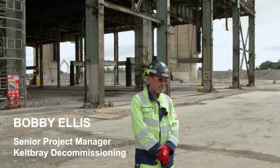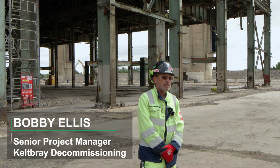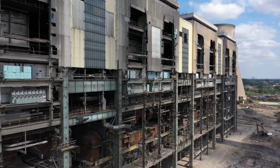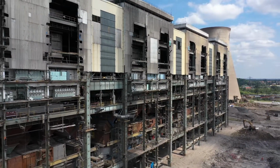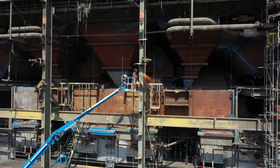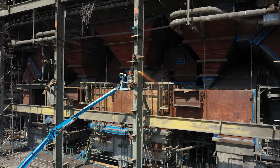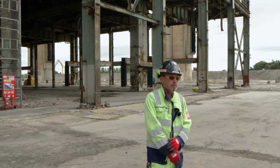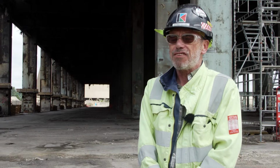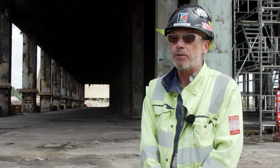Okay, so using the linear-shaped charge system, what we do is we keep the main structural columns intact to the point of detonation. We modelled the cuts in the building in Tekla engineering software model and our own in-house augmented reality. We modelled the building, we modelled all the cuts in the building, and then the engineers, once it was fully cut within the model, they put a 50-year wind against it to see if there'd be any movement. Yeah, so it's extremely stable and it will remain stable right up to the point of detonation.